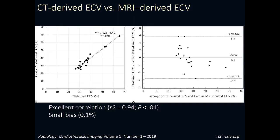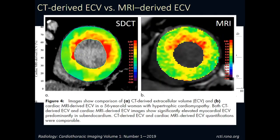Let me just skip that. They found a very good correlation between CT-derived extracellular volume and MRI-derived extracellular volume using these scans. Here's your Bland-Altman, and the R-square is 0.94, which is really good. And here the image is showing you the two.